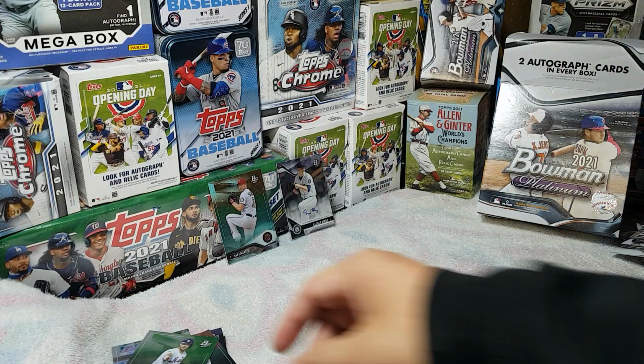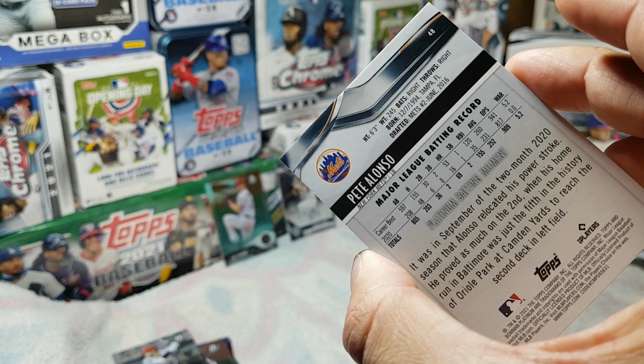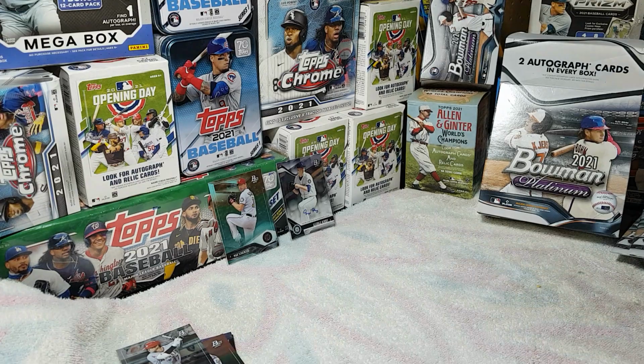Let me see this. Let's check that out, guys. Kind of, yeah. Okay, we'll check that out. See, opens the next one. Pete Alonso, man. We have Manny Machado, San Diego Padres.